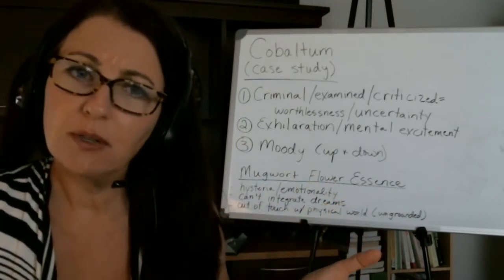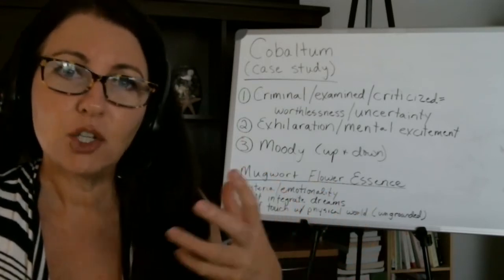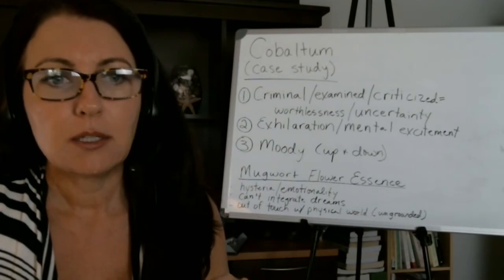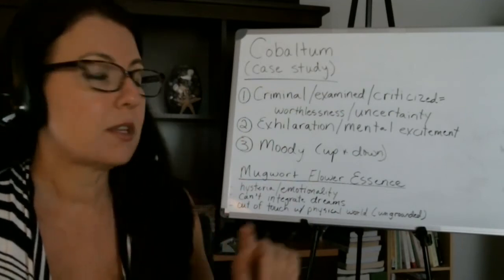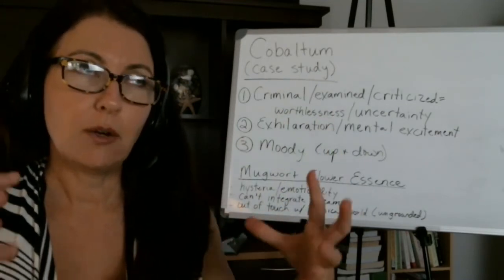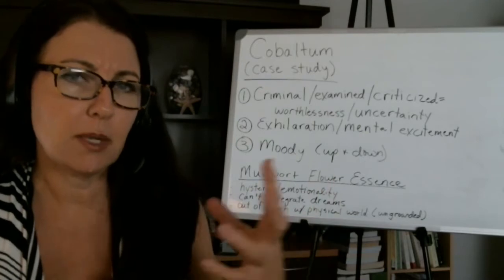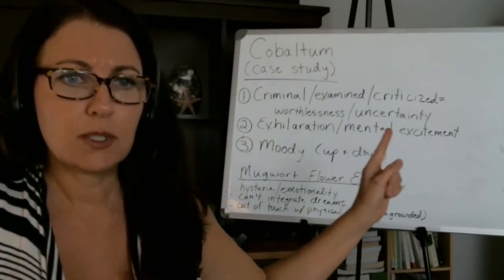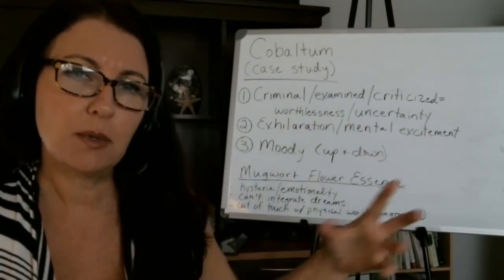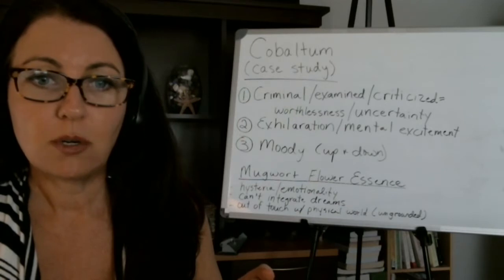However, sometimes people just feel this way. Have you ever met someone who acts guilty all the time? They act like you're criticizing them when you're not. There's just a quick defensive posture. And this can equal feelings of worthlessness and uncertainty. So somebody who inherently feels worthless will also feel guilty or feel like they're doing something wrong or feel like they're being examined and criticized. So this all goes together. And maybe they don't feel worthless, but they feel uncertain about themselves. Somebody who's just hesitant about themselves, a little bit unsure of themselves. So that's a big feature of the case.